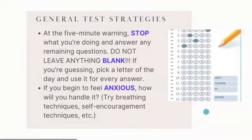Okay, strategies for taking the test. The number one tip is do not leave a question blank. You can't get any points for leaving something blank, but if you guess, you can get at least a 20 to 25% chance of getting it right. So do not leave an answer blank.